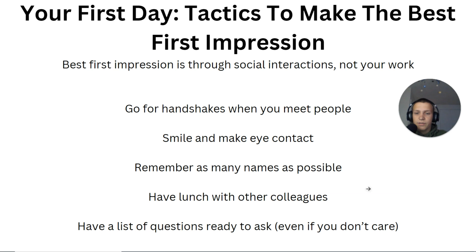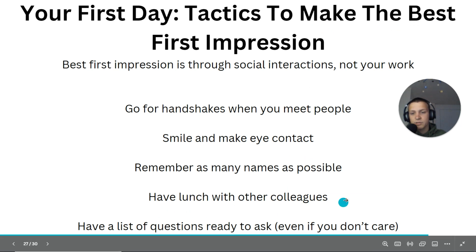But especially on your first day, have lunch with the other colleagues, whether that's the other new apprentices who are starting on the same day as you, or anyone else in your team. Have lunch with them. That's a really good way to get to know about them, about their life, their work, what they do, all this sort of thing. That's a really good way to connect and have good social interaction. And at the end of the day, this is what we're looking for. Make the best first impression. That's the way it's going to happen. Okay, have lunch with other colleagues.